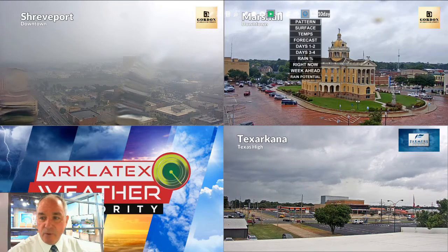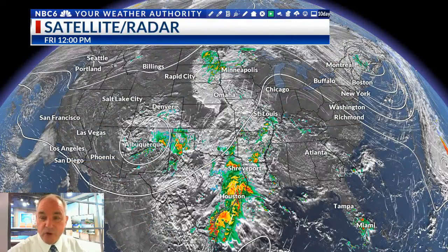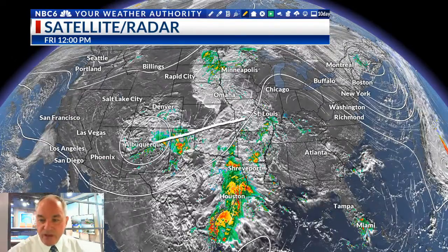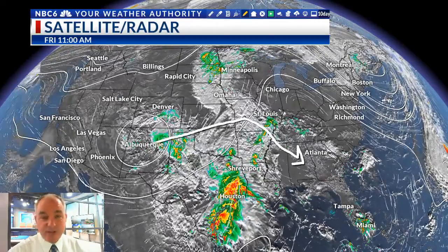Here's a look at the overall weather pattern. You can see the upper level low we've been talking about for the past several days, starting to make that march towards the north and east, and it should be to our north by tomorrow. Then we'll see this kind of settle into the southeastern sections of the country.